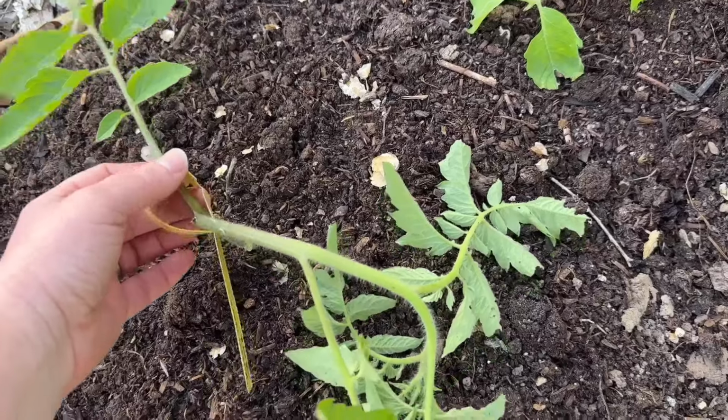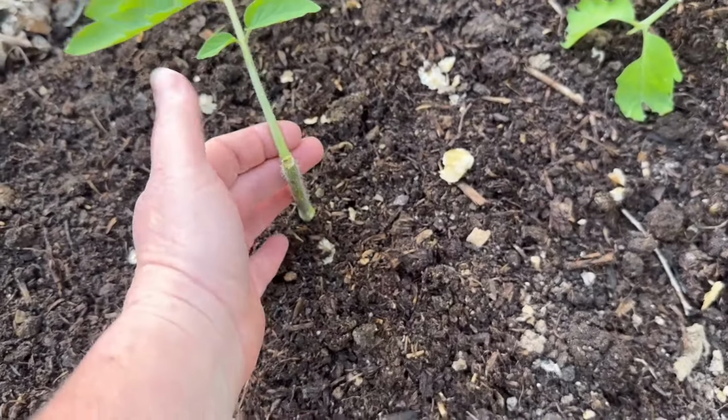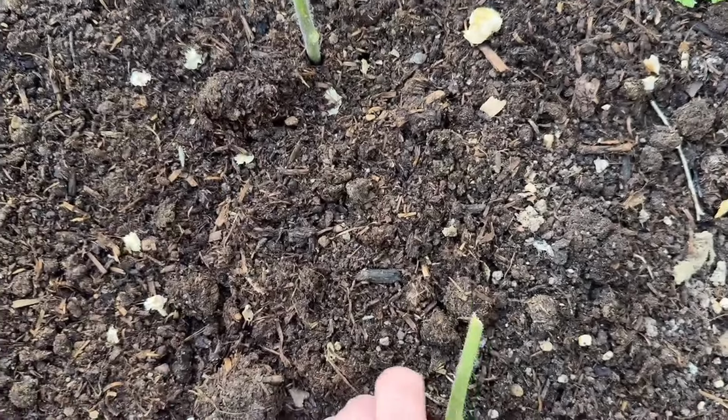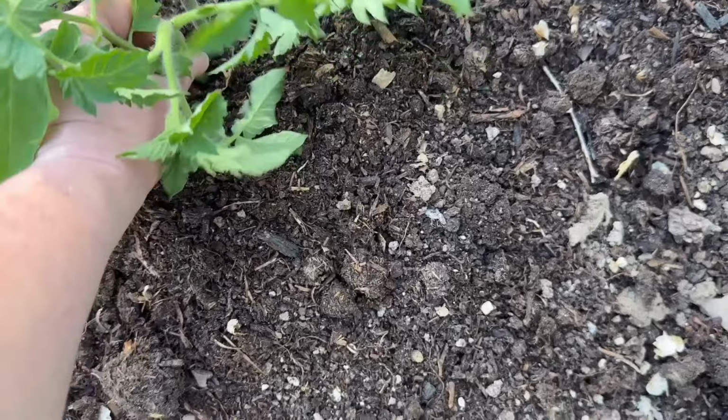It's possible that I just ripped it off. I don't think it's going to do anything. I could maybe shove it in the ground and see if it roots, but this is Seven Rivers Shore. I'm pretty sure I have another one, so I'm probably just going to replant this one tomorrow.